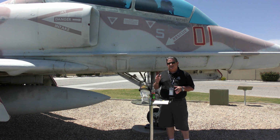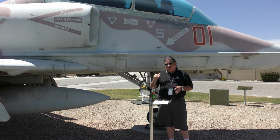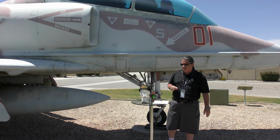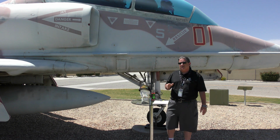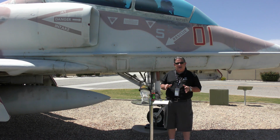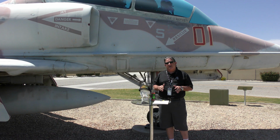And the Argentinians were coming in at nap of the earth with these A-4s, these little fighters with iron bombs, you can see how small the cross-section is on this airplane. And they were, and this is a technical term, playing hell with the British. The British had a very, very tough time.